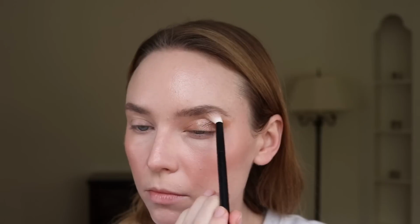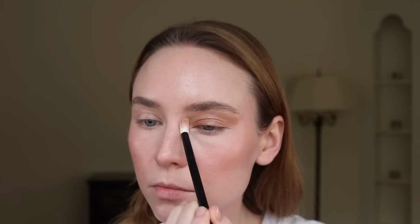Whew, all these brush words are getting me totally tongue-tied. A versatile, medium-sized crease brush built for impactful pigments and effortless blending. Yes, totally agree with that. It really just blends things effortlessly.